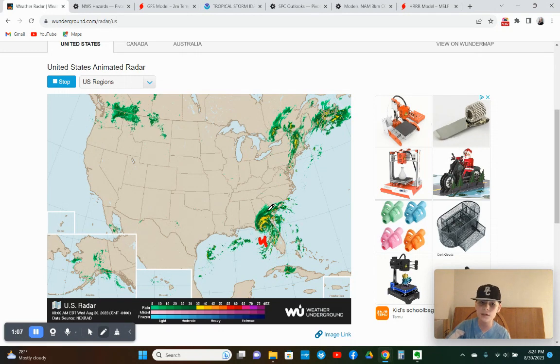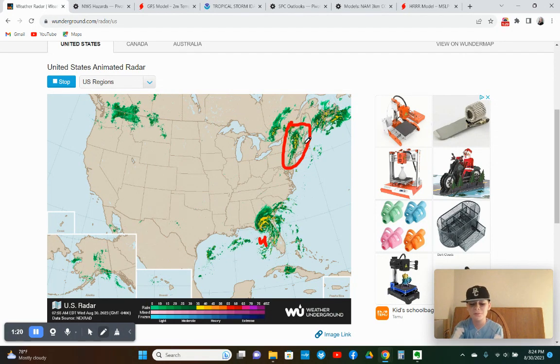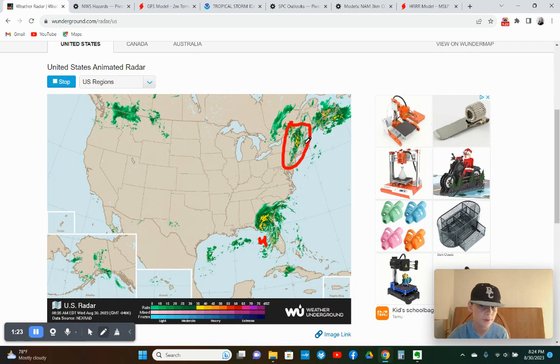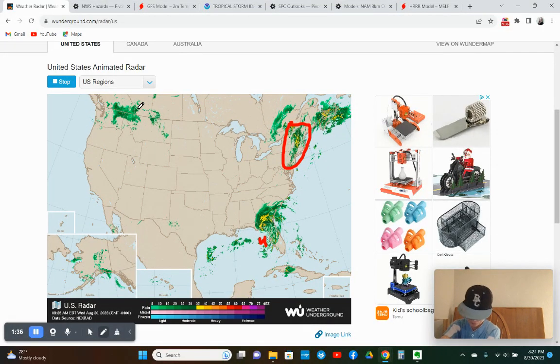So once again, we'll look at the wide view of our radar here. We also do have some strong to severe storms that have been moving their way through New England. We've only seen maybe one or two severe thunderstorm warnings from these, but we're not going to be tracking these for the most part today. But the rest of the country is mainly dry. Maybe some rain showers up here in the mountainous regions of the northwest, but that is pretty much it for the most part. So we're going to be moving on to our alerts.